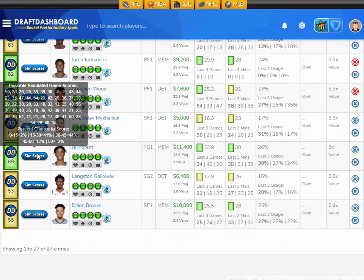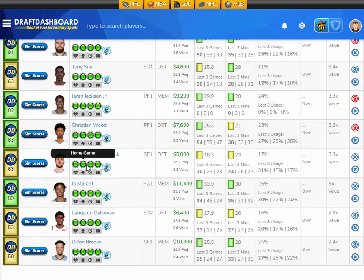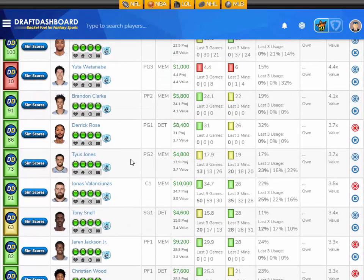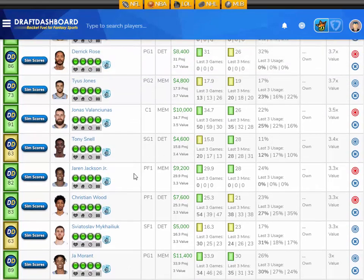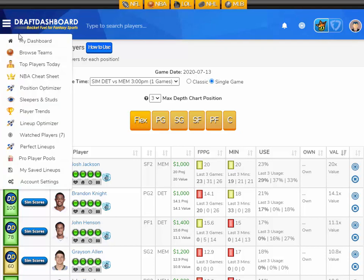And just real quick here, I think Ja Morant is way overpriced for 11,400 DraftKings salary. Let's just compare Ja Morant to Jonas Valanciunas. Looking at the 45 plus point upside here, Jonas Valanciunas has 16-2, and Ja Morant has 12-2. So that's why I'm going with Jonas Valanciunas in my captain spot. Save a bunch of money. I probably won't have Ja Morant in my lineup. Fit in all those other studs and those value plays. So here are my picks for tonight's DraftKings Showdown.